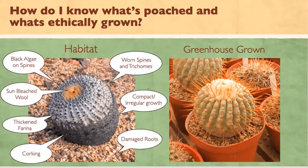Cacti and succulents are usually pretty beaten up in habitat, pretty weathered, they've got corking, and usually what happens when they form cork tissue is that bacteria and algae colonize it and turn it black. That doesn't happen in cultivation. The spines, the same thing happens. They usually turn black from the algae and bacteria. And damaged spines too. They're worn away in habitat, and usually with transportation, the spines get damaged. So they're all things to look for.